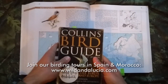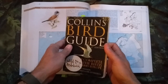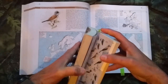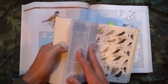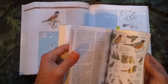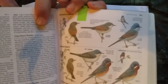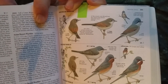So what you actually do first, you have this magnificent book, which is the Collins Bird Guide. I think every single birder in Europe has this book. So for example, I'm a great fan of warblers, so let's find the spectacled warbler. The spectacled warbler is a bird that has a very limited distribution in Europe. It's basically nearly all of them here in the Iberian Peninsula.